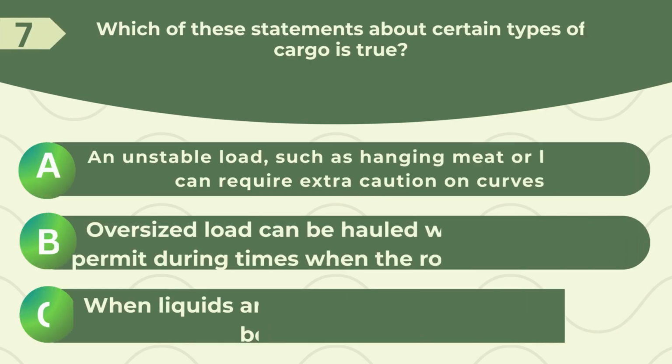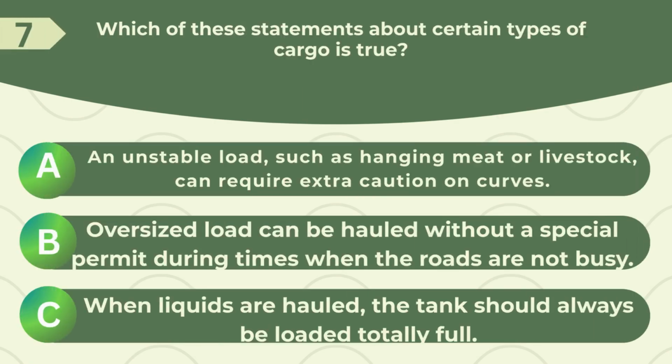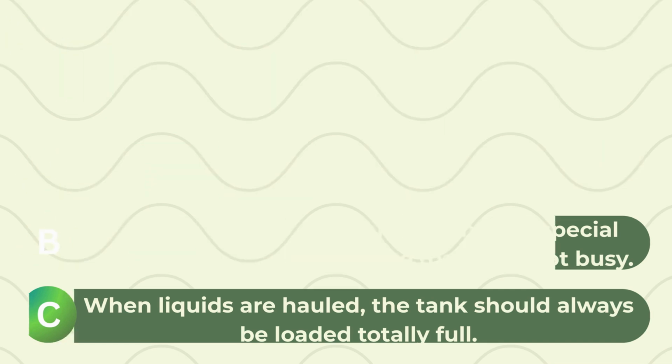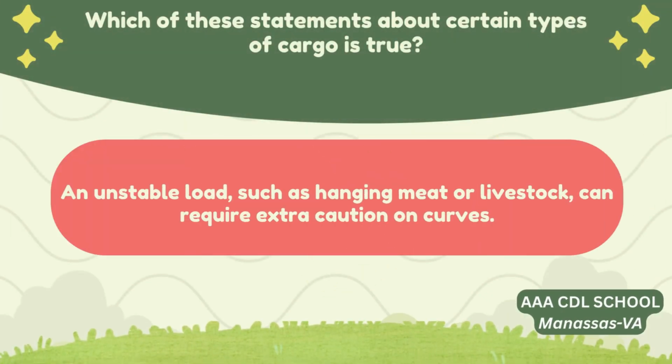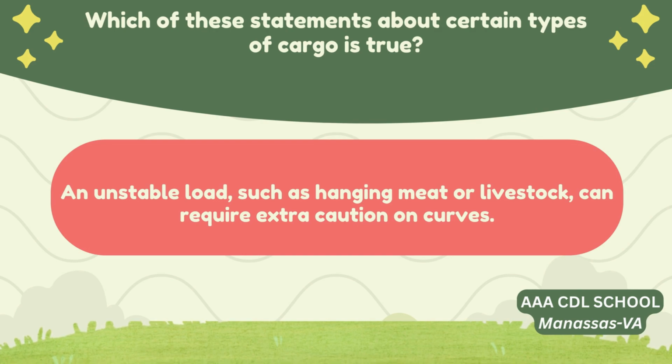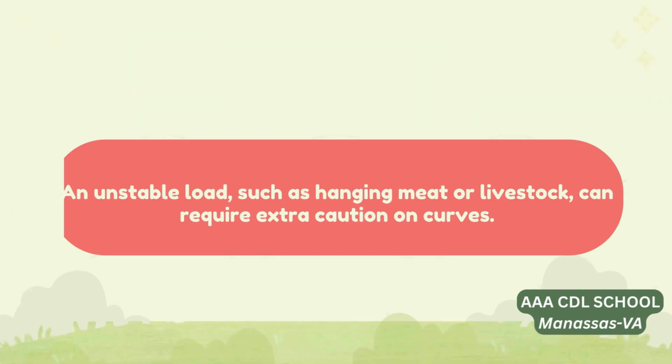Which of these statements about certain types of cargo is true? A. An unstable load, such as hanging meat or livestock, can require extra caution on curves. B. Oversized load can be hauled without a special permit during times when the roads are not busy. C. When liquids are hauled, the tank should always be loaded totally full. Correct answer: an unstable load, such as hanging meat or livestock, can require extra caution on curves.